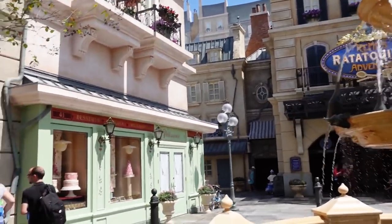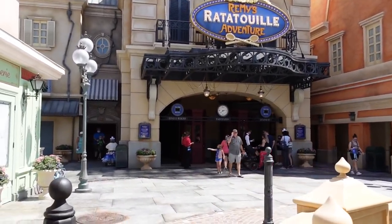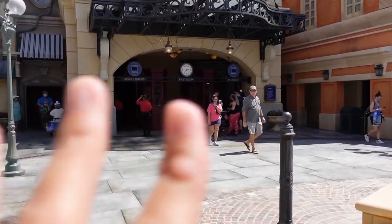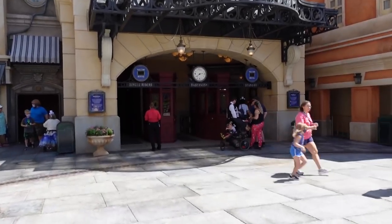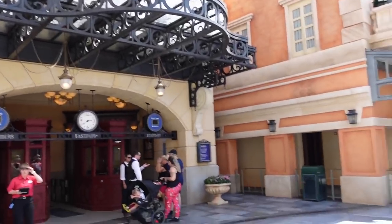This is a very, very pretty little area. I do like this quite a bit, and these Passholder previews give you a really great opportunity to explore while it's nice and quiet and there's not 1,000 people here, because you know this place is going to get slammed on October 1st.